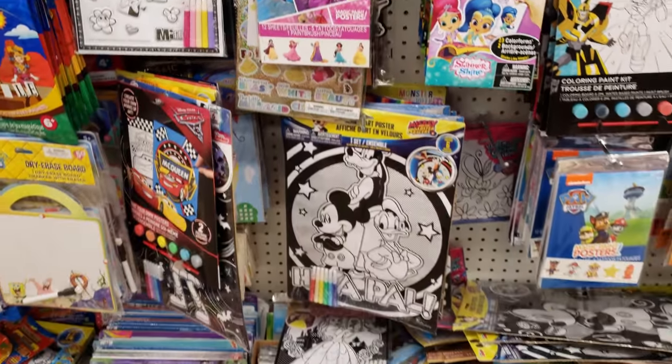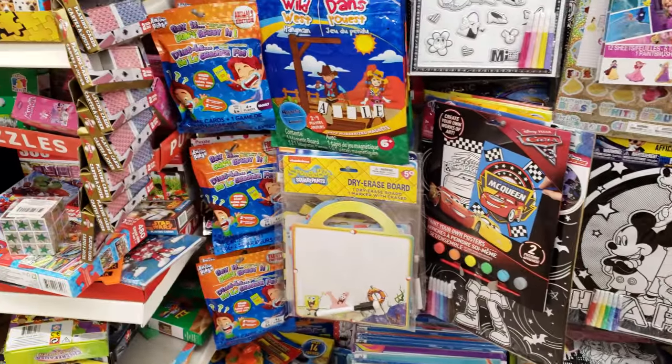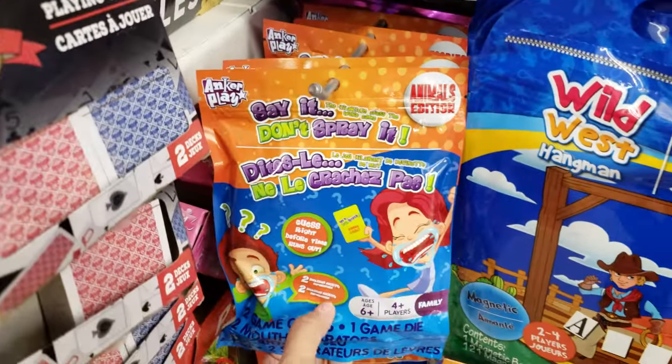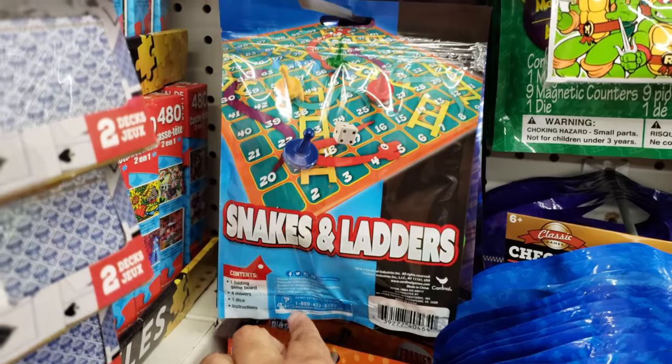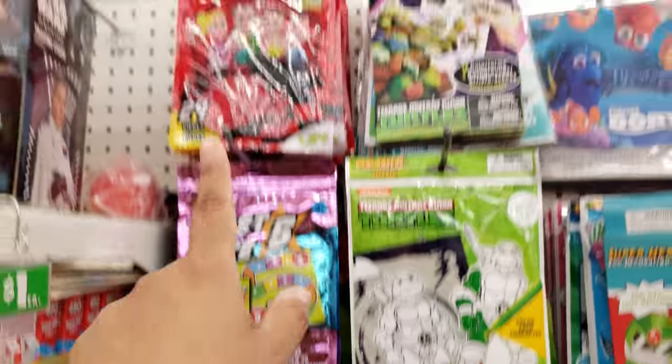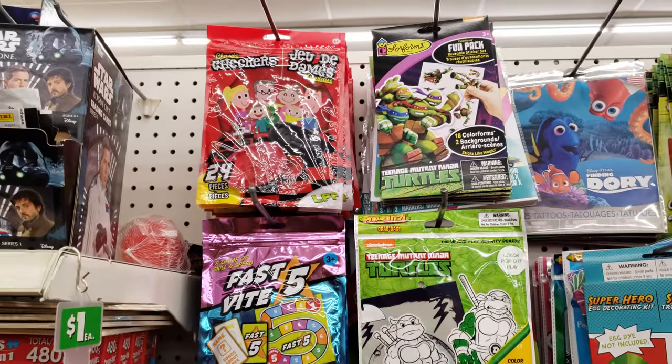More Disney. We got a dry erase board. SpongeBob. Snakes and ladders, you know, like Chutes and Ladders. That one's funny, actually. Checkers up there. I love checkers. Eels and escalators. Really, yeah.